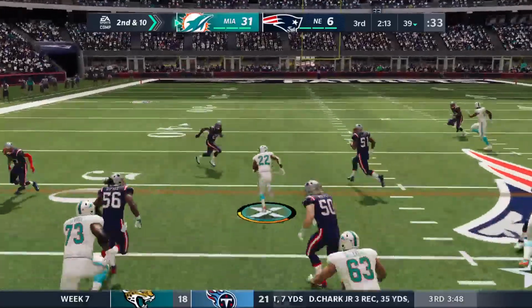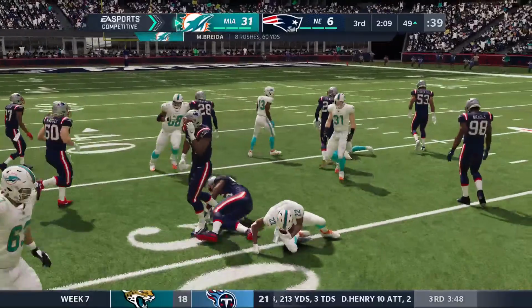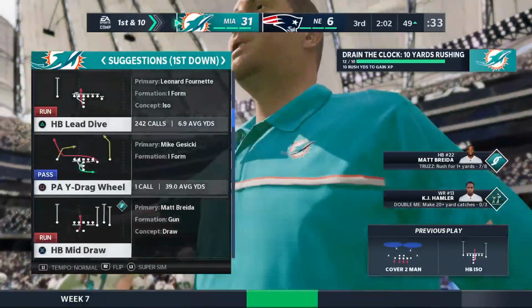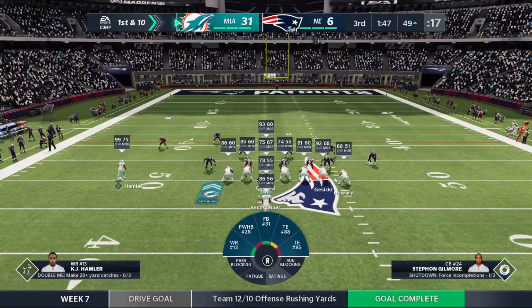Here's Breida. And he'll be taken down, but not before he gets into enemy territory. 12 yards there and a first down. I think they like this drive a little bit better there, partner. Running game helping out, picking up some of the slack. Because remember, the last drive, they went 3 and out.